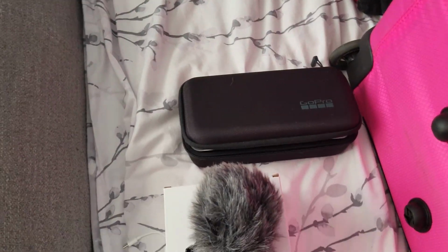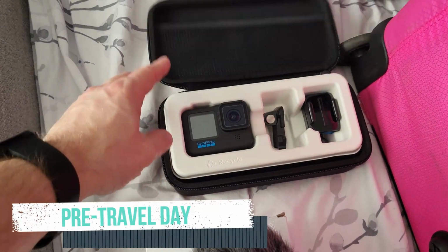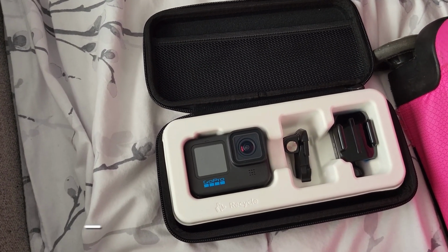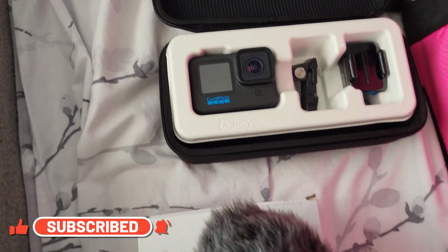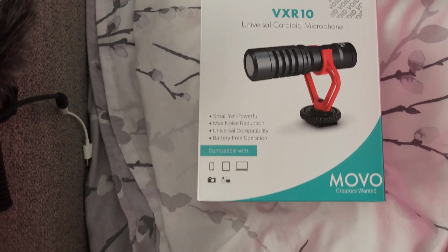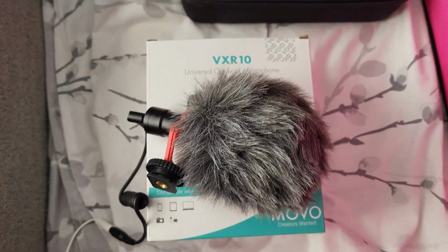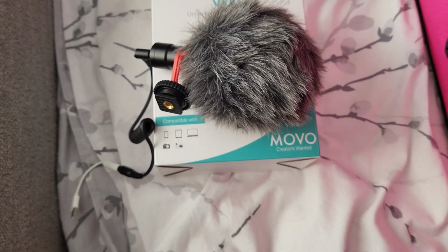So I'll just take you through some of the camera equipment I'm taking because I've gotten a few new additions. So this is my most recent purchase. Got the GoPro Hero 10. So this will be good for the skiing if we manage to capture much and stay on my feet. I've gotten a shotgun microphone, which is the Movo VXR10. And of course, it comes with a nice wind break or wind muff as we call it. So hopefully the audio is going to be a lot better on these videos.